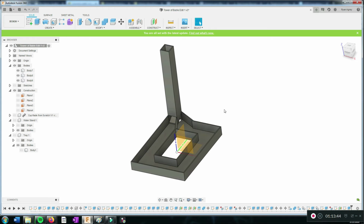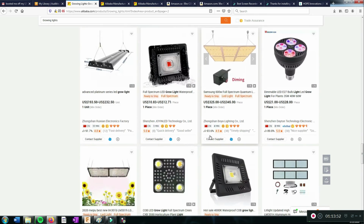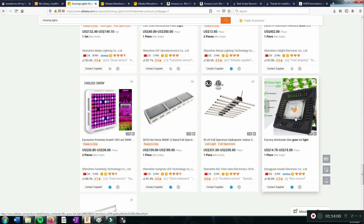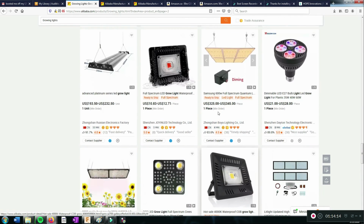And believe it or not, I haven't even sourced lights yet. I'm leaning towards these guys right here. So I've reached out to the manufacturer. Alibaba is a fantastic place to find... actually, I think it specifically was this one. Yeah, fantastic place to find pre-made parts and manufacturers. So I use Alibaba all the time. I really like them. And grow lights are pretty complicated.